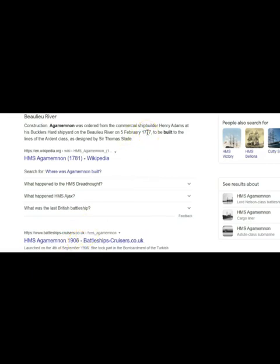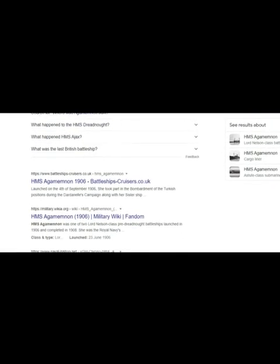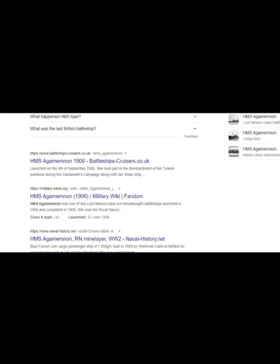Oh, definitely. All this stuff about ships can only be in service for a certain amount of time and then you've got to get rid of it. This ship was in service for nearly 200 years. And it must have been the way it was built. The material. Oh my god, built.